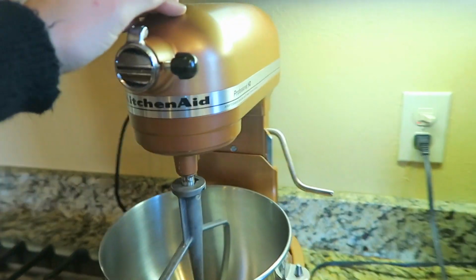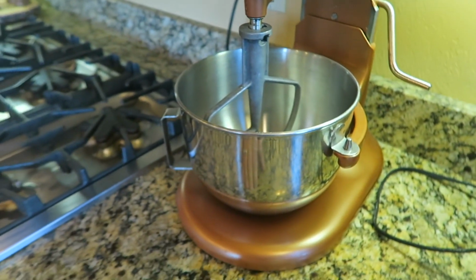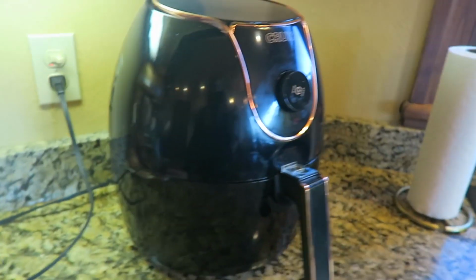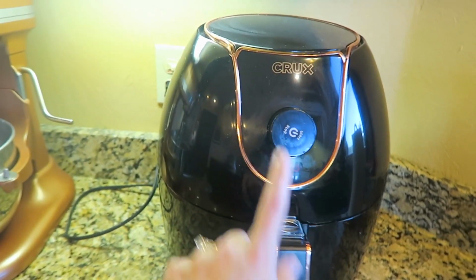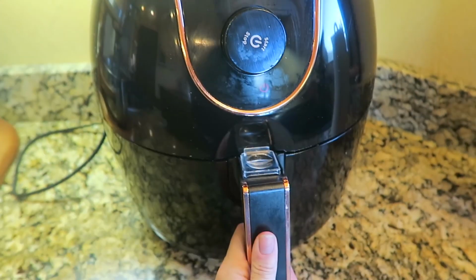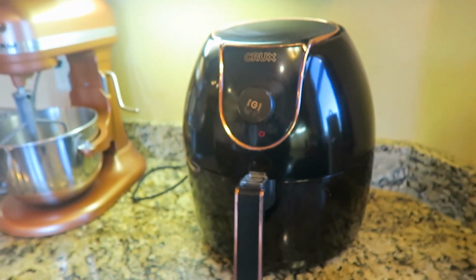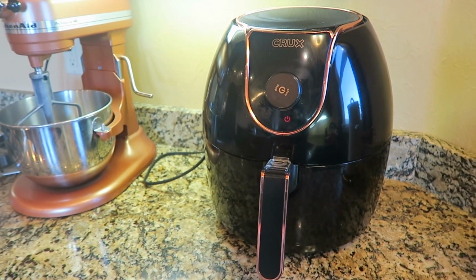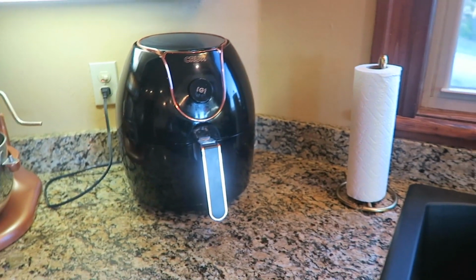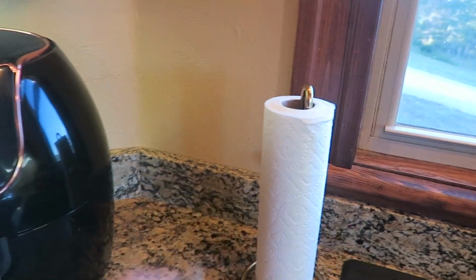This is my KitchenAid that my husband got me for my birthday, gosh, probably like 5 years ago or so, but I love it. And then this we got for Christmas this year. This is the Crooks brand. I get a lot of questions on this. This is our air fryer and we use it, gosh, almost every single day. We use it for everything. So it's a really great investment if you've been thinking about getting one. And then our paper towels.